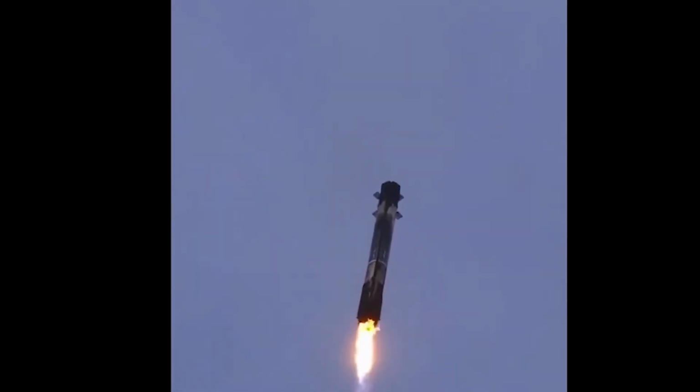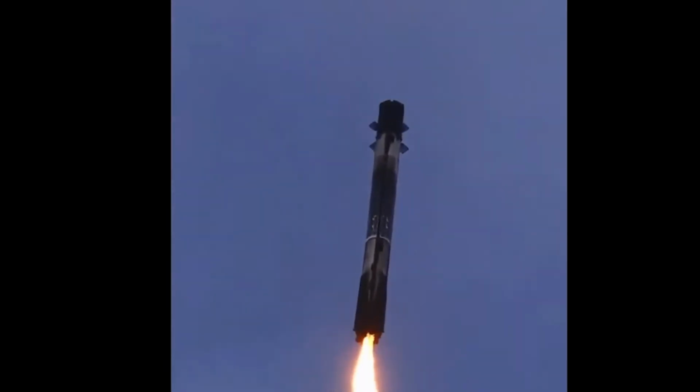jaw-dropping high-resolution landing footage of the Transporter 2 mission booster on its way to landing zone number 1 at the SpaceX facilities in Cape Canaveral. No words to describe it, just breathtaking really.